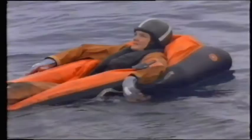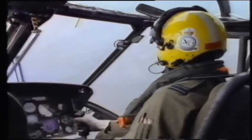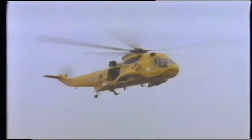Soon after I arrived at RAF Bulmer, I met some of the pilots on 202 Search and Rescue Squadron. They share the same station as us. They persuaded me to help them out occasionally at weekends, to give them some valuable practice winching me out of the North Sea.